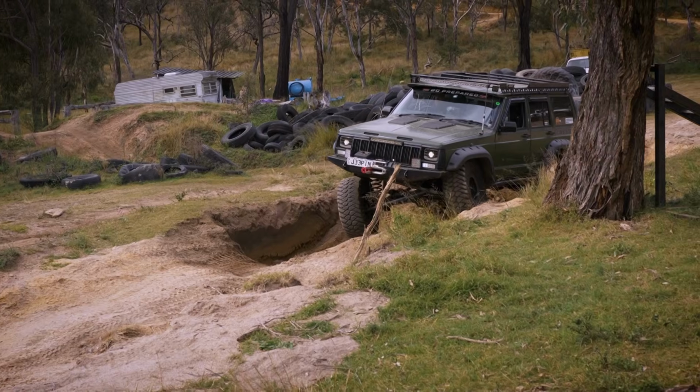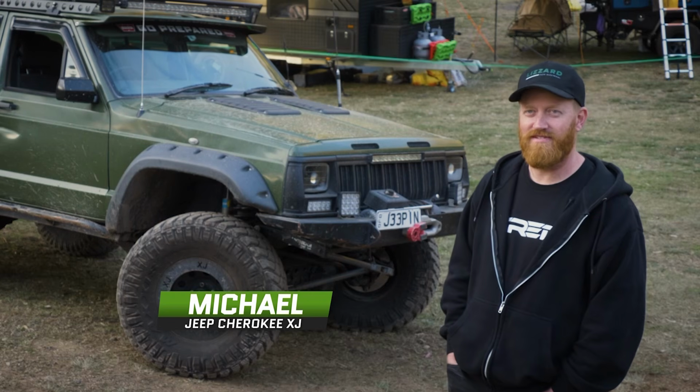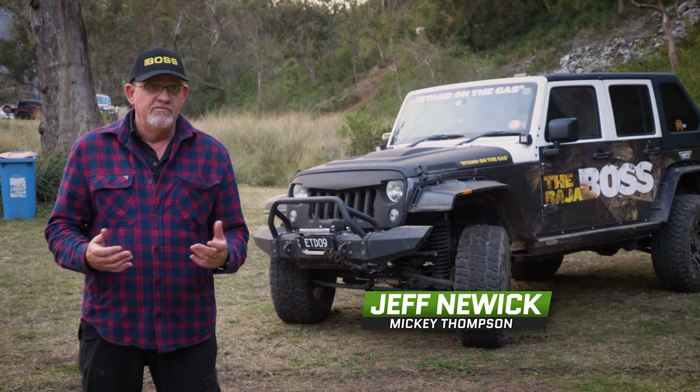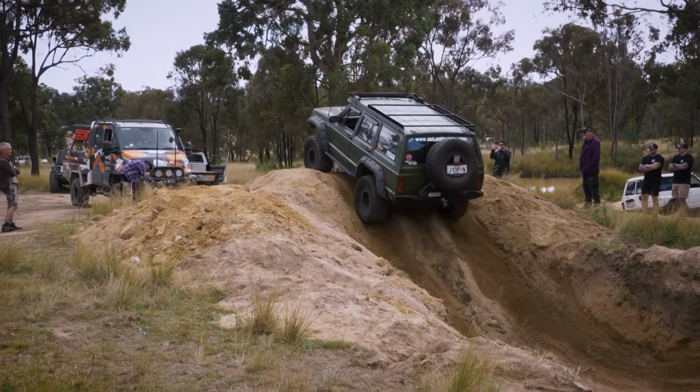Yeah, it's pretty basic, small lift, 33s, twin locked, when it's in four-wheel drive, that's about it really. The XJ only had rear drive, no front drive at all. He got through without a problem. That really, really surprised me.